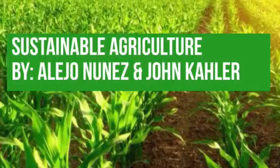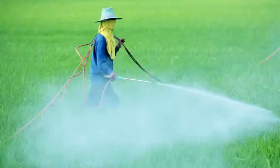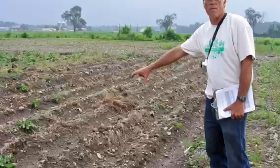Well, John, sustainable agriculture really just consists of agricultural practices that either protect or enhance the environmental quality. Sustainable agriculture consists of three major components: limited chemical use, integrated livestock, and sensitive land management.